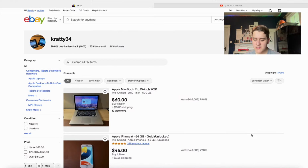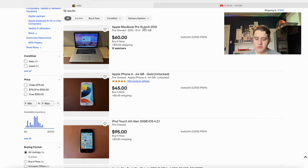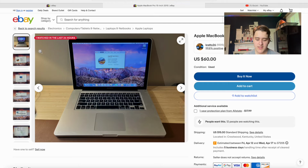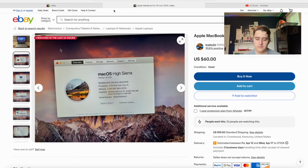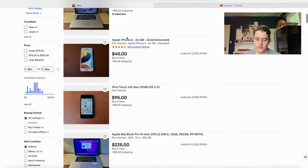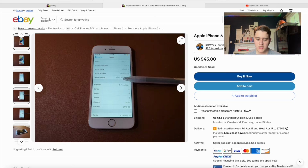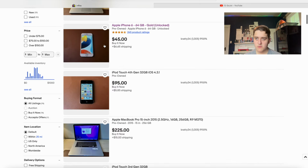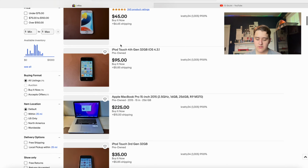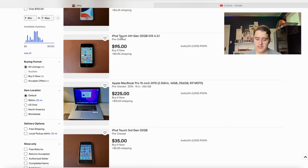Now, he doesn't necessarily scam people, and some of the stuff he sells is fine. Like this Mac Pro 15-inch 2010, $60, not bad. And then the $45, $50 for this iPhone 6. Pretty average, not bad. I think he's being a bit deceiving with the iOS 15 wallpaper, but hey, that's more people's fault for not looking at the listing closely. And then the iPod Touch 4th generation 32GB iOS 4.3.1.